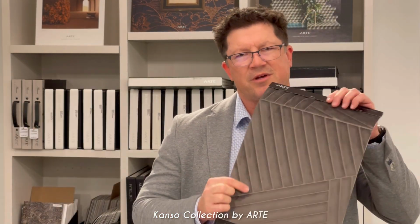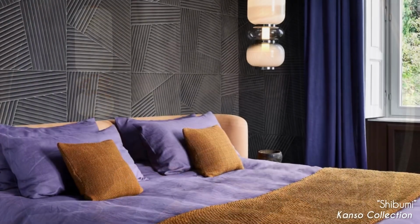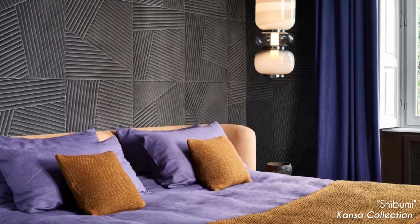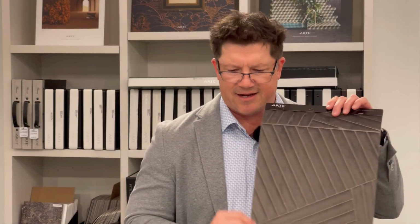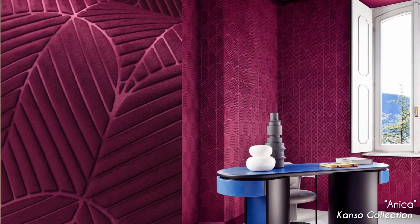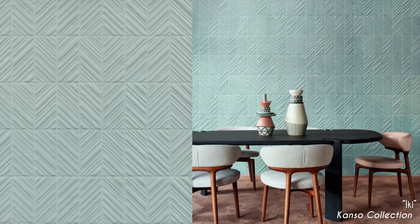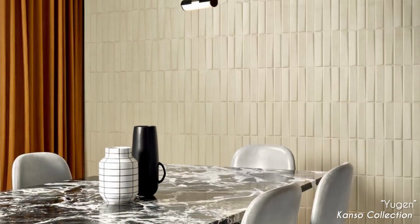And then we've expanded on our 3-dimensional wall covering. This is Canzo. And these are 3-dimensional wall coverings that have this beautiful velvet textile. And these are also acoustical. So if you're looking for sound softening in a space, the Canzo collection and our other 3D collections are very nice, very dimensional, great for a home theater or a media room or even an office.